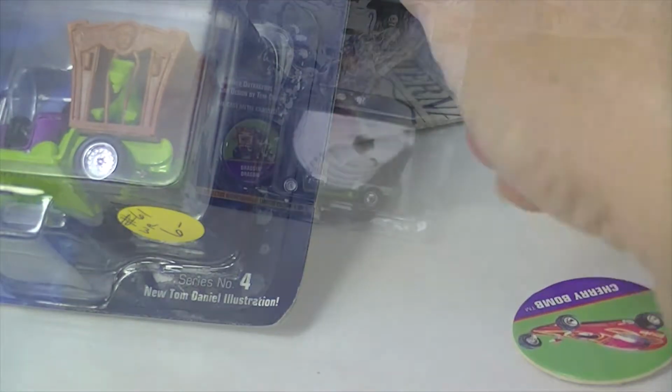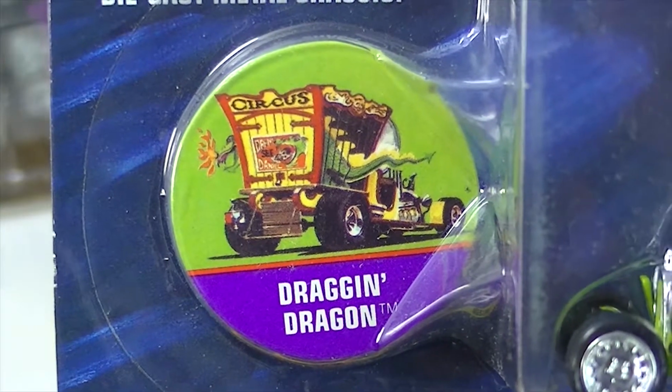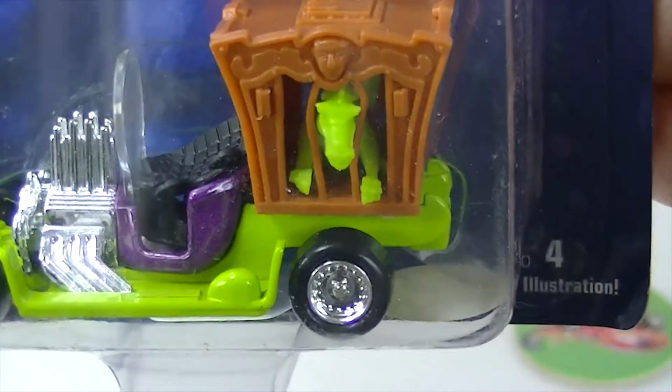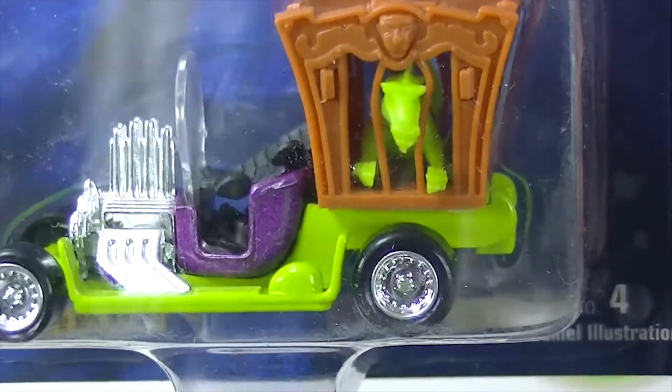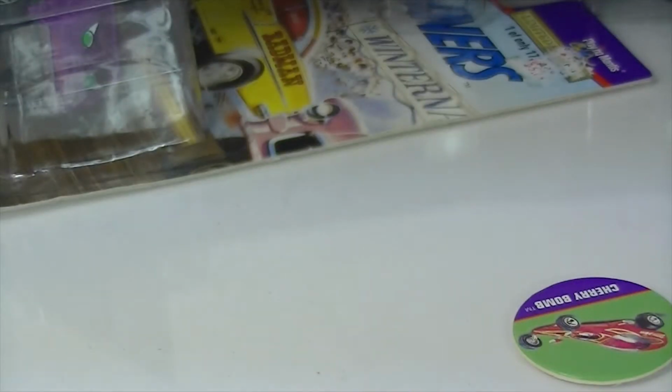Cherry Bomb ain't going to be winning any downhill contests anytime soon. Here's a fun one. This is the Dragon. And this one has a cool little dragon trying to get out of his cage. A lot of these, that root beer truck, the Tijuana Taxi, and this one tend to look the same to me. I always forget which ones I have.